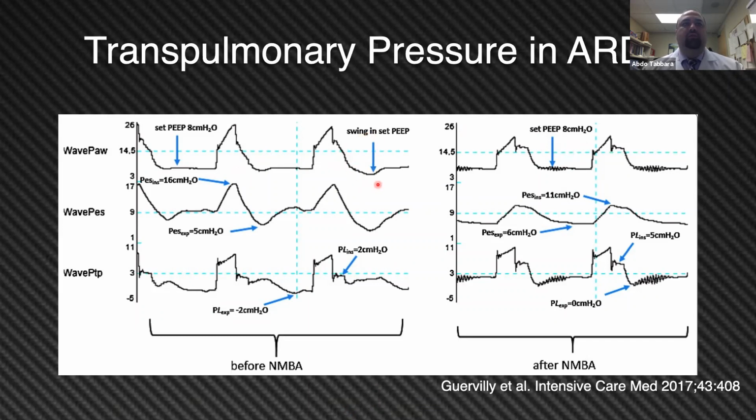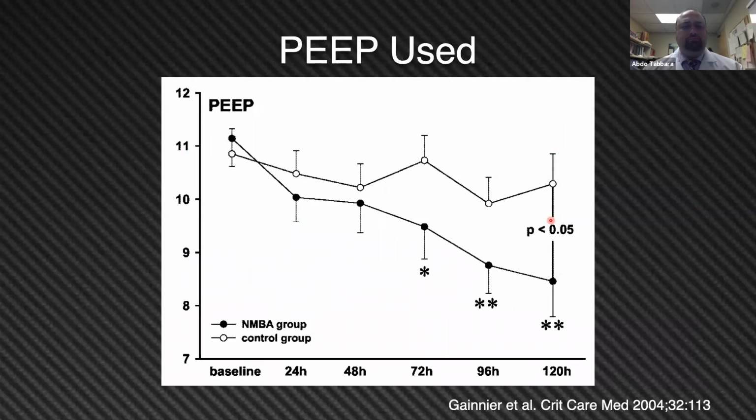And they noticed two big changes. Decreases in the swings of PEEP required. This leveled out after neuromuscular blockade. And the peak pressures were also decreased compared to prior. The amount of PEEP used in these patients was also less.